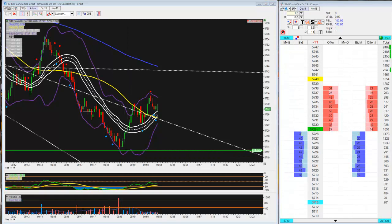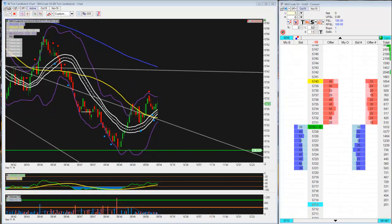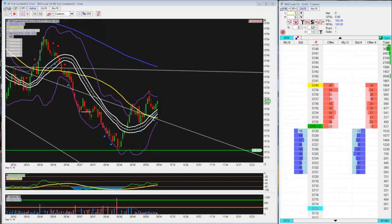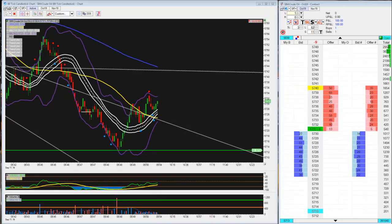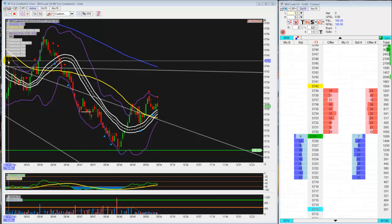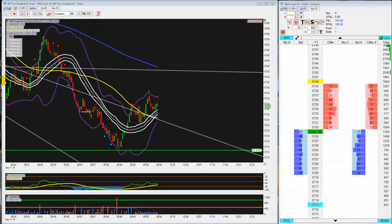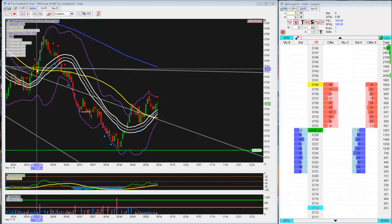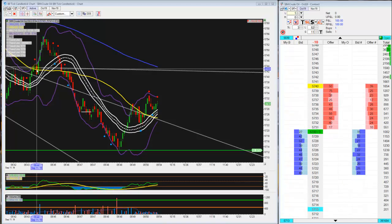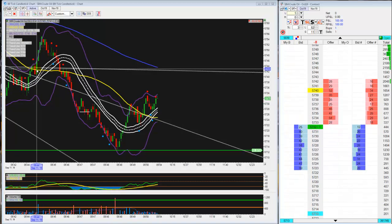$57.13 is the new low. We had $57.38 when we first started this, before the inventory number came out. So it has made a new low by about, what, 20-something ticks, 25 ticks roughly. Is that right? 13.38 sounds right. Yeah, 25 ticks.